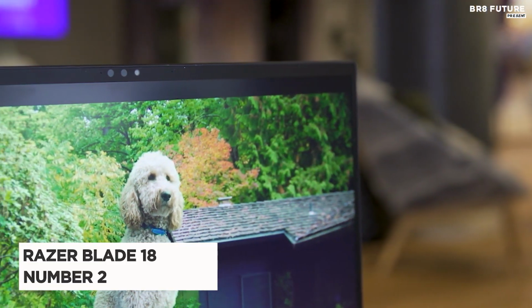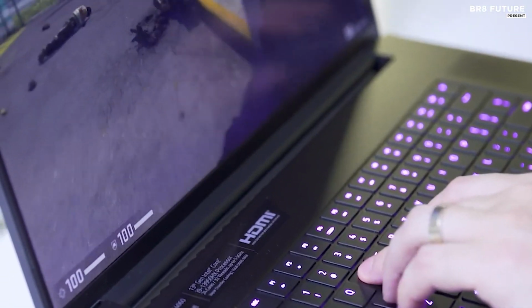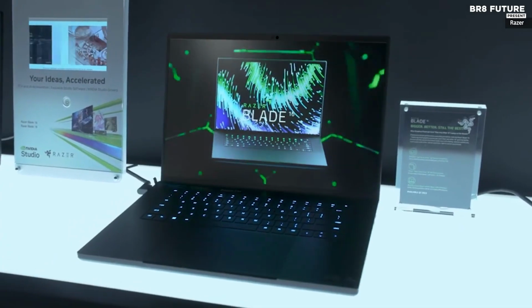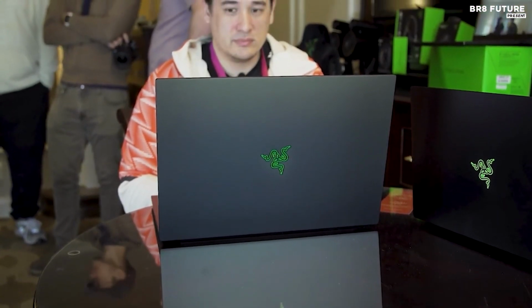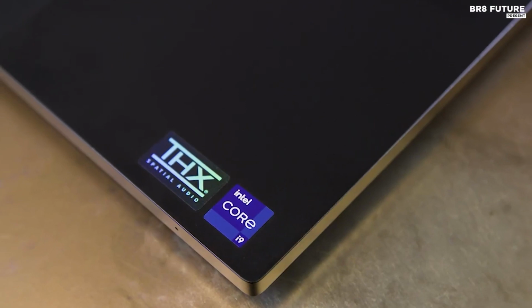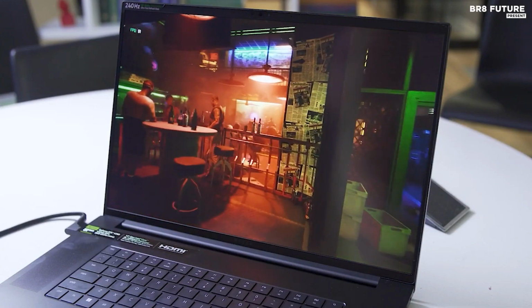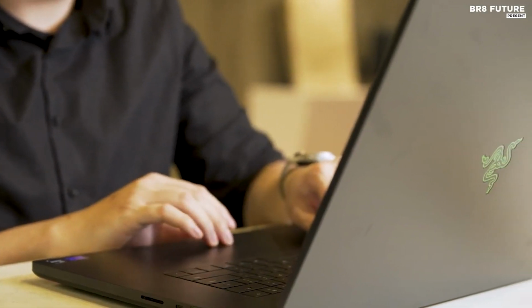Presenting the Razer Blade 18, the ultimate laptop for game development. With its impressive features, it takes your creativity to new heights. At number 2 on our list, the Razer Blade 18 boasts an immersive 18-inch QHD Plus display with a blazing fast refresh rate of 240 Hz. Dive into your work with its high resolution 2560 by 1600 and 100% DCI-P3 color space for vibrant visuals.